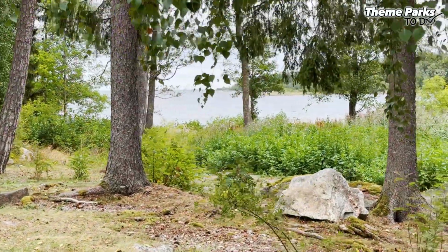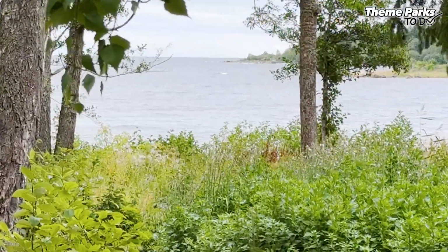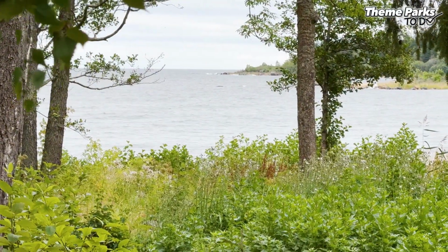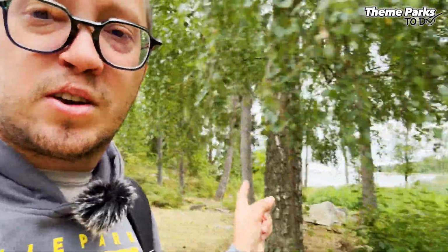Looks like this backside of the park is kind of beautiful actually, with the views on this lake or something. We'll have to get closer to that side because that looks kind of amazing there. Anyway, next animals.